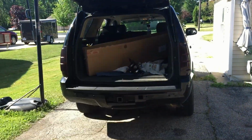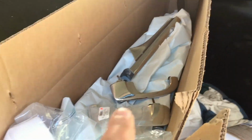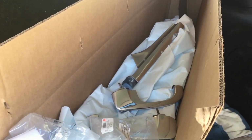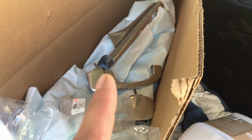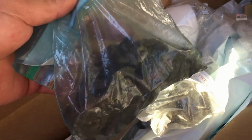We're going to be doing an update video on the Camino today. We got our chrome all polished up for Dave over there, and he wants us to drop it off. So I got the chrome door handles, because the door handles that were on there were black, and some of this chrome's original 1971 chrome, which is in all right shape, but it could be better. So I'm gonna have him look at it and see what he thinks. And I gotta drop the clips off for the bed rails, windshield molding, stuff like that.